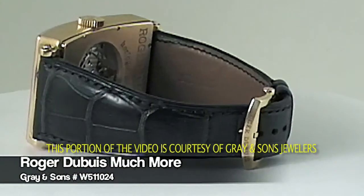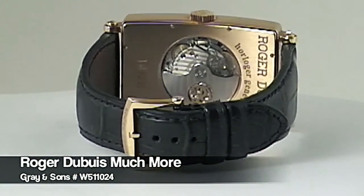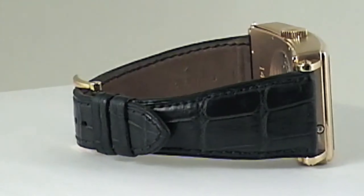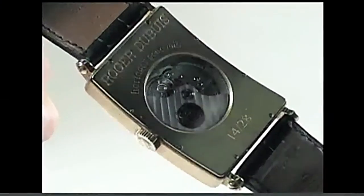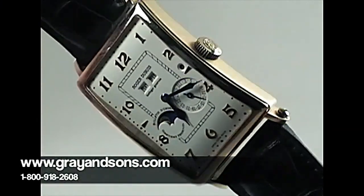Today we're looking at the Roger Dubuis Much More in 18 karat rose gold on a leather strap. The automatic winding movement can be seen through the glass case back. This watch features a perpetual calendar and moon phase. The calendar includes a day, date, and month.